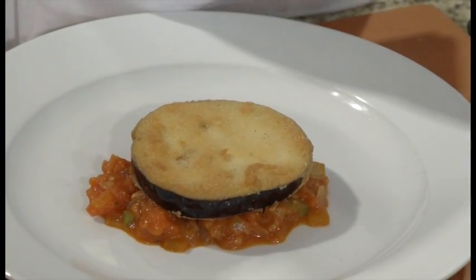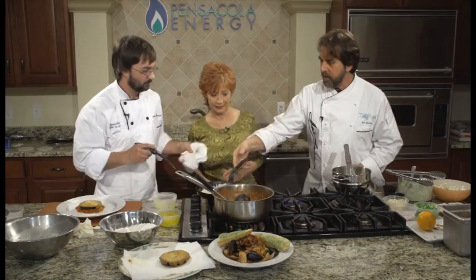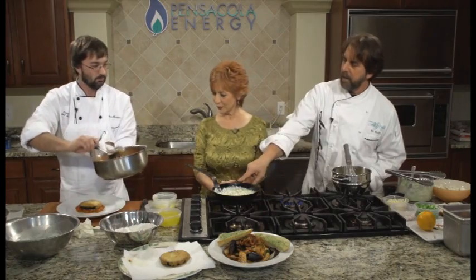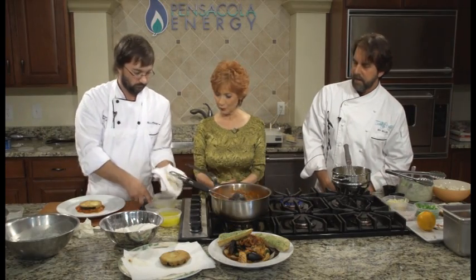And do you have a slotted spoon? Anything you could use like that? I do. Okay. And I'll continue reducing while you do the first layer. Let's do a layer, and then another layer. Sure. Creole sauce again. No, crab. Okay. And then another eggplant.